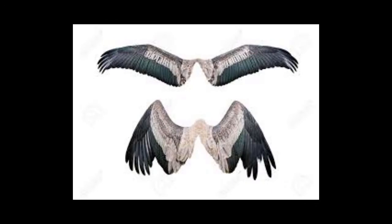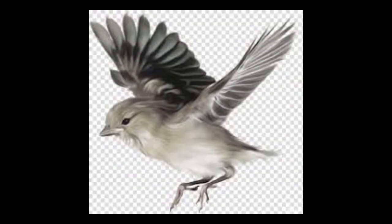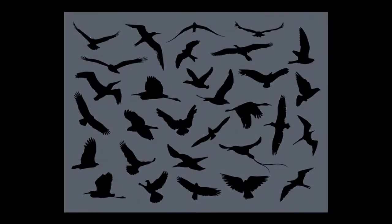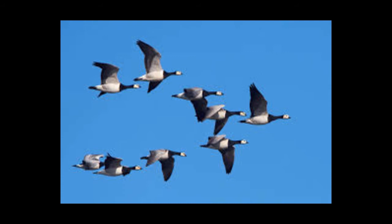A bird has wings instead of arms. The wings are joined to its body with very strong muscles. The muscles help the wings flap up and down. Its tail helps it to change directions while flying. The wings of a bird move up and down. When the wings move up, it is called upstroke movement, and when the wings move down, it is called downstroke movement.